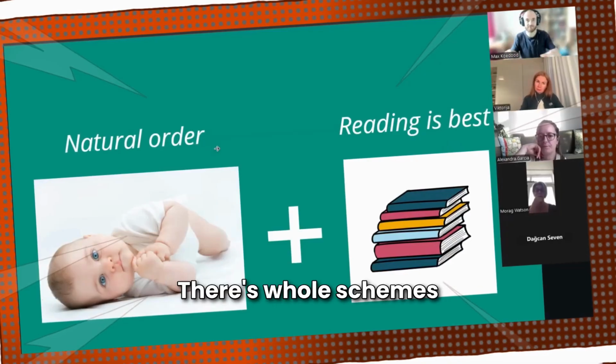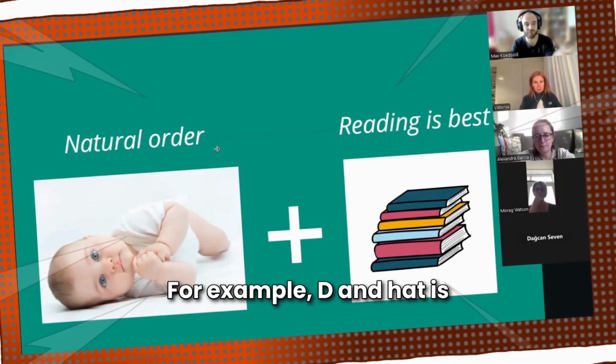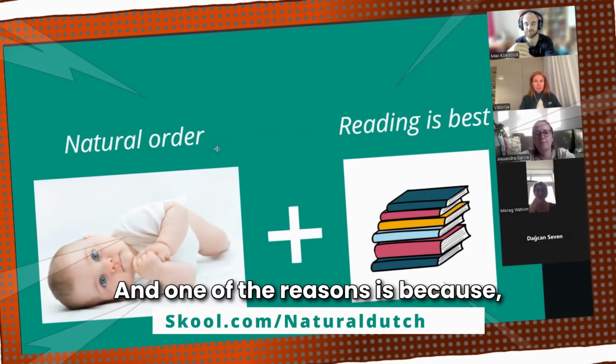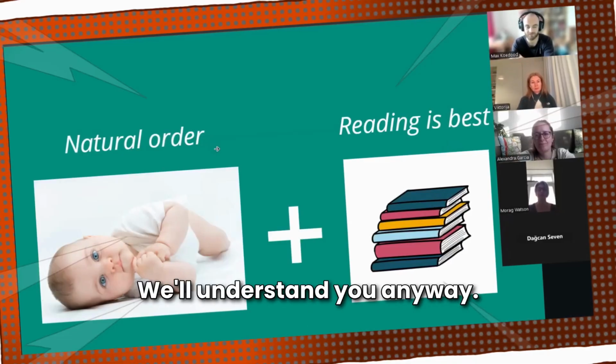There are whole schemes you can find online, so if you're interested, I can send them to you. It's quite interesting. For example, de and het is one of the last things you do correctly. One of the reasons is that it doesn't interfere with communication. You don't need to say it correctly. We'll understand you anyway.